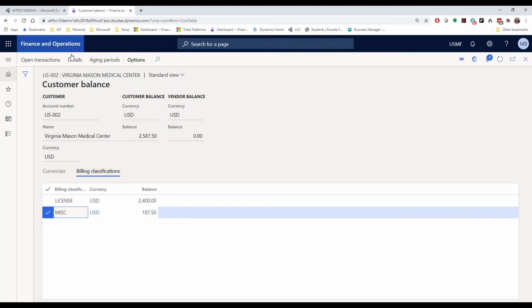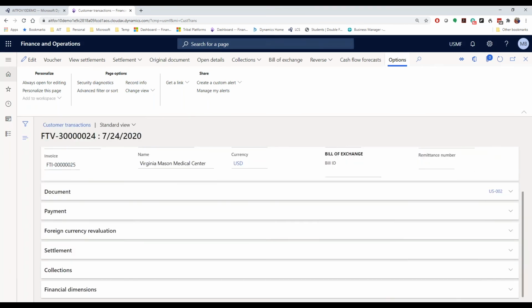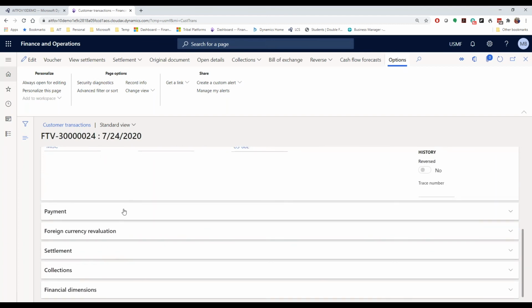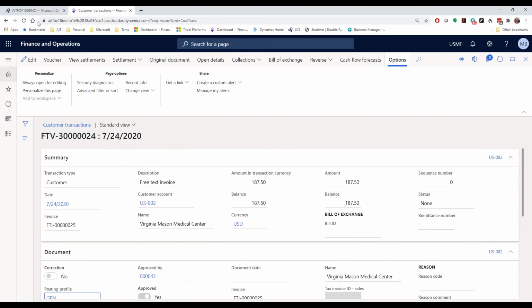And of course, to be able to see that, I can start by just breaking down those open transactions. So I could see what they haven't paid and drill down to get the details, like that miscellaneous item there. Want to know what was on that? Why do they have a miscellaneous amount? And I could see the details of the items for that transaction.